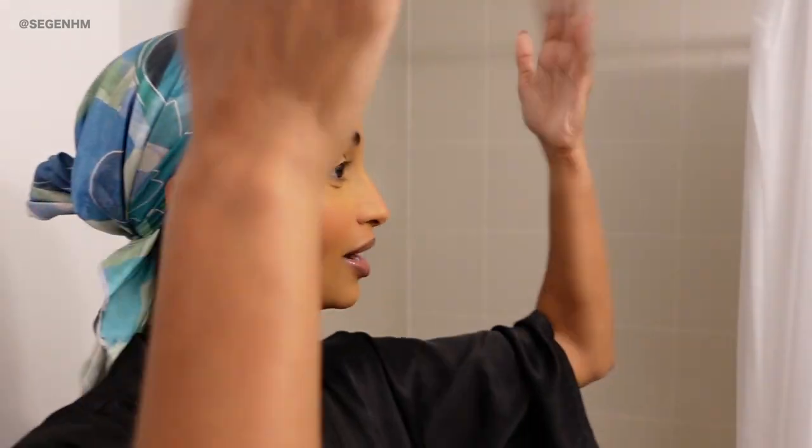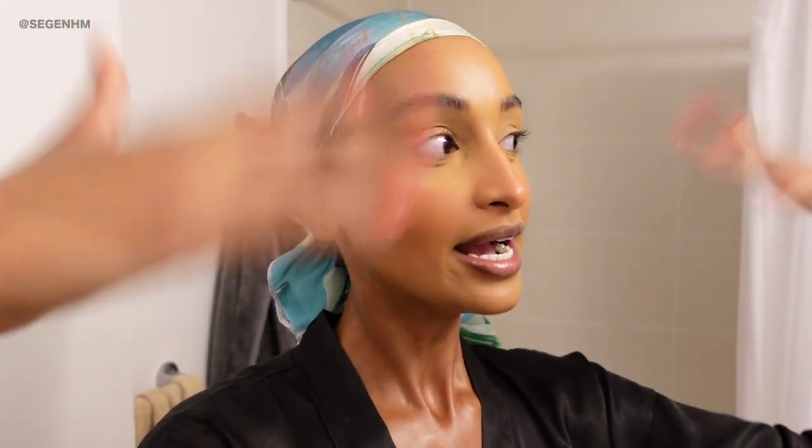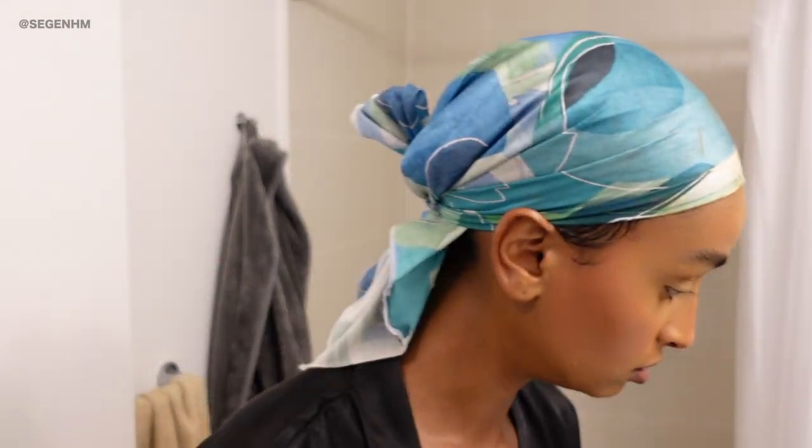So I just finished my base. I just have some setting spray drying. And all that's left to do is some mascara because I look like a bird right now without my lashes. So I'm gonna apply some mascara. If you guys know me, you know I like to take my time. Mascara definitely takes the longest for me to do. And we're pretty much about done.